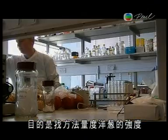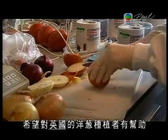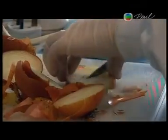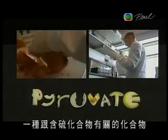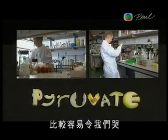The aim was to have a way of measuring onion strength and onion quality that would be useful for onion growers in the UK. The sulphur compounds that make us cry are unstable and as a result incredibly hard to measure. But scientists found that by measuring pyruvate, a compound linked to the sulphur compounds, they could tell which onion varieties were more or less likely to make us cry.